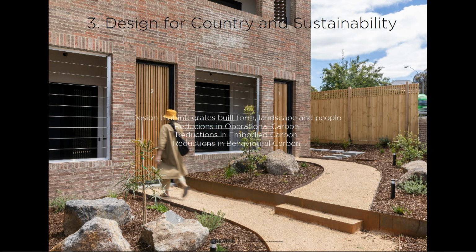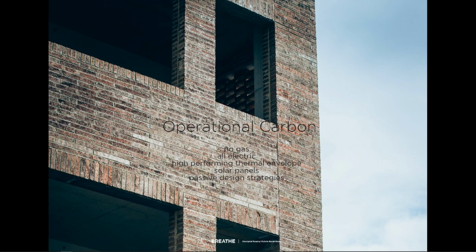The final pillar was to design for country and sustainability. Building on the connection between lands, waterways, and interwoven cultural complexities, the project sets high standards in minimising and mitigating operational, embodied, and behavioural carbon. An all-electric building with high efficiency fixtures and fittings and a very high-performing thermal envelope with 8.2 minimum NatHERS sets a new standard in social housing.